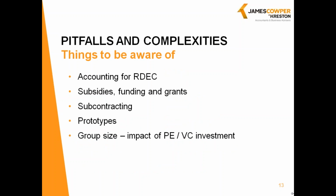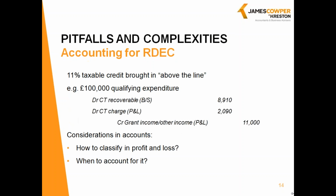I'd now like to think about practical things that I've encountered and just complexities to be aware of when making a claim. The first thing on the list there is accounting for RDEC. I'll talk about that. That's a practical consideration that has been brought on because of this above-the-line requirement. And then I'll talk about subsidies, subcontracting, and a bit on prototypes and group size. So a few of the practical things that I've seen in practice, and I will just run down them in turn.